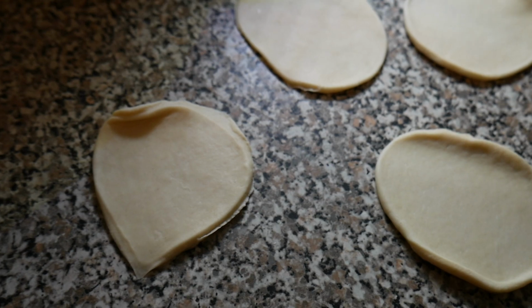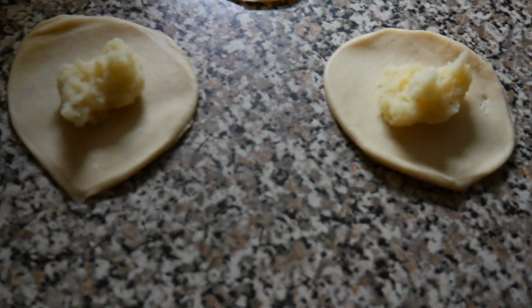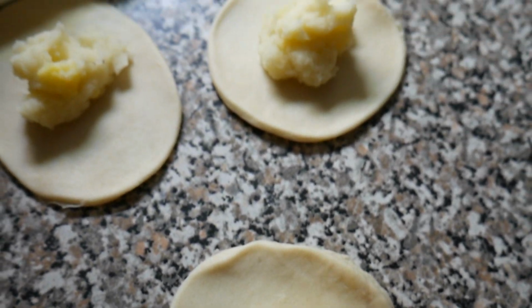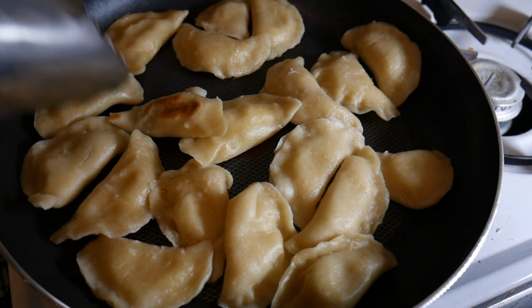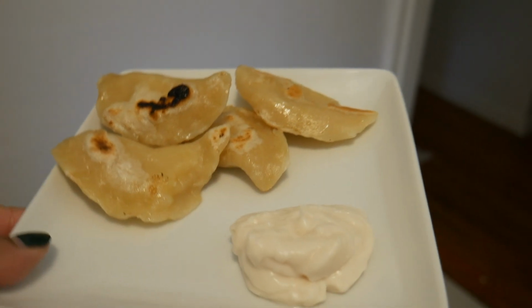Once I got the pierogi circles all rolled out and cut, I put about a teaspoon or tablespoon of the potato in the middle. And what I do first is boil them, and they will rise to the top of the water when they're ready. And then I toss them on a pan with some vegan butter, side of vegan sour cream, super bomb.